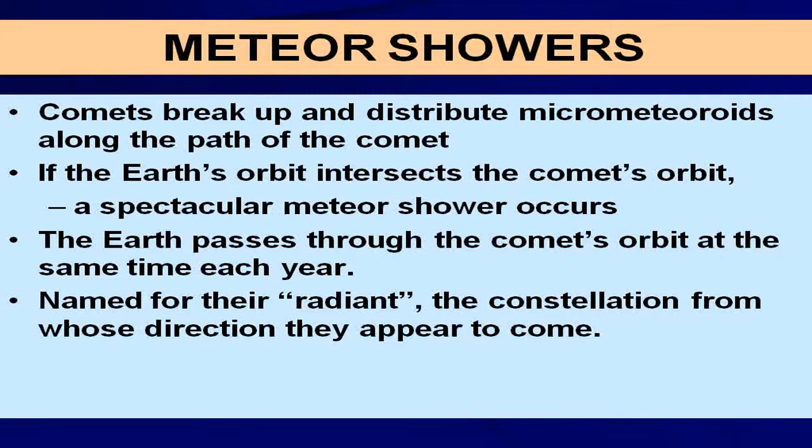These meteor showers are named for the radiant in which they appear to come from. In other words, as you're going through that part of your orbit every year, the shower will occur in a certain part of the sky, and it will appear to be within some constellation in the sky. So the showers are named for that constellation that they're closest to.